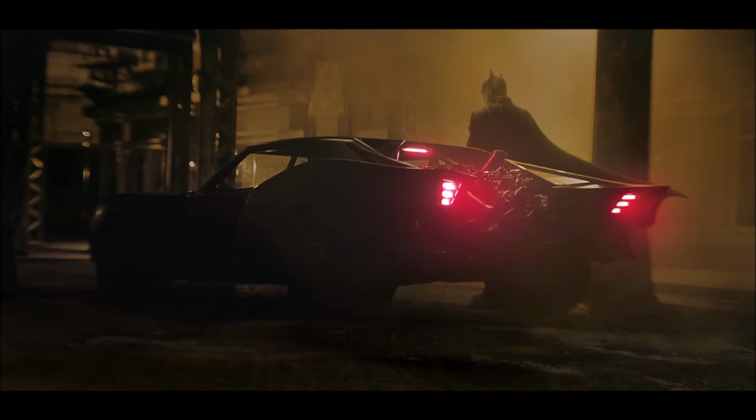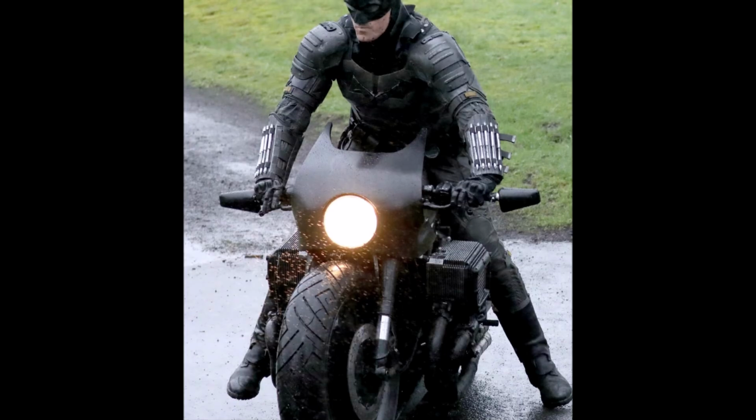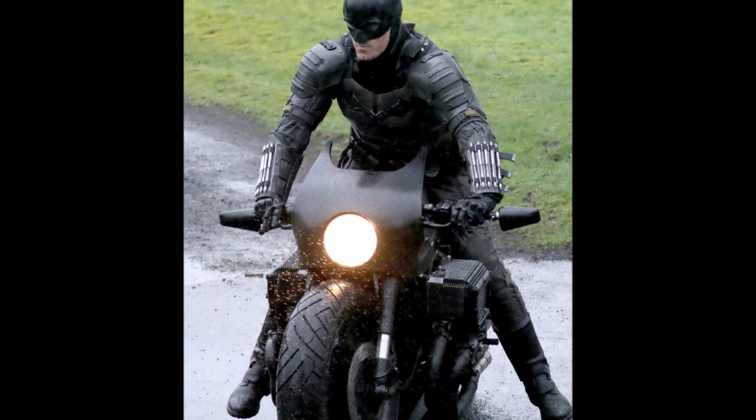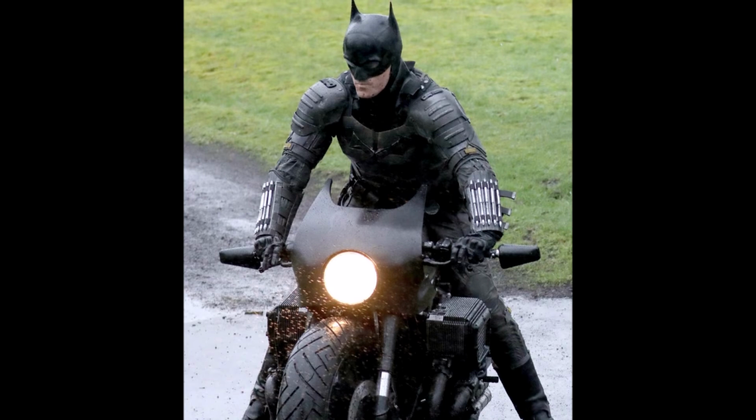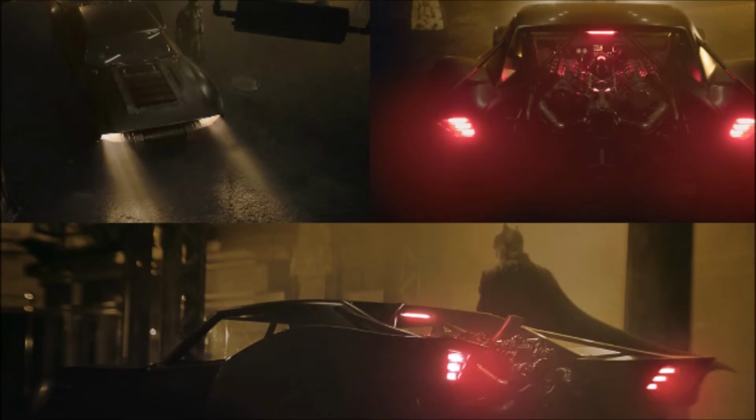Obviously, this is very early in Batman's career. This is probably year 1 or year 2. So the Batmobile shouldn't be looking like this high-tech, perfect vehicle that Batman has spent decades building, right? It should look like just a car he has that he's souped up a little bit. That makes the most amount of sense. Much like the Batcycle, the Batbike, it's just a motorcycle with a little bat head on it. That's essentially it. And his Batmobile is just a muscle car that's souped up. And I really like that idea.